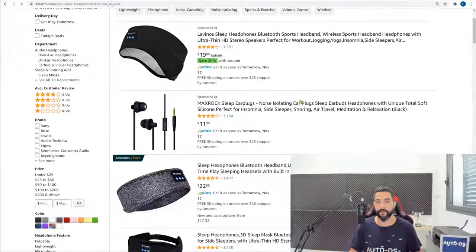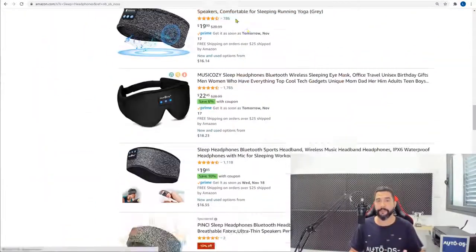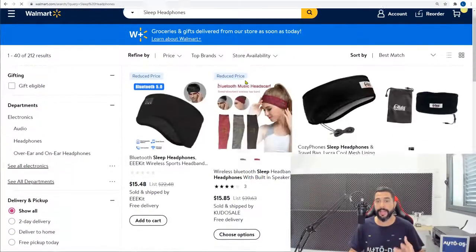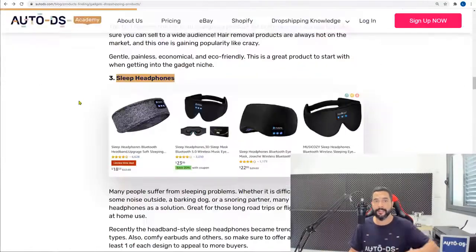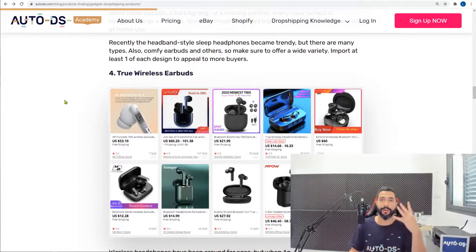Let me just show you really quick. This is what the product looks like. You have it in a few different variations and forms, so search them up with multiple suppliers. Check out the variety and start adding them to your stores. This is a very popular product that's starting to trend right now. So sleep headphones are the third product line that I want you guys to add to your stores. And this brings us to product number 4.